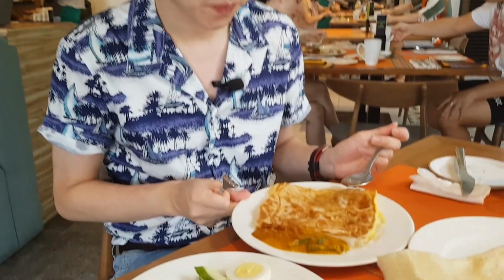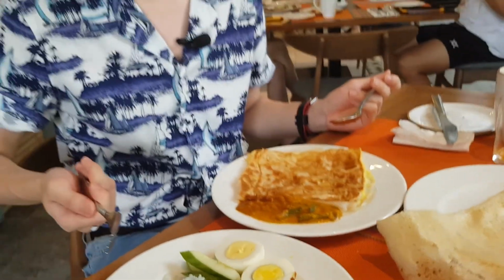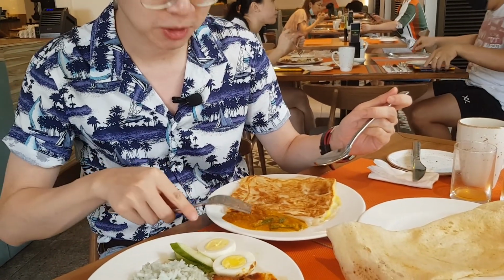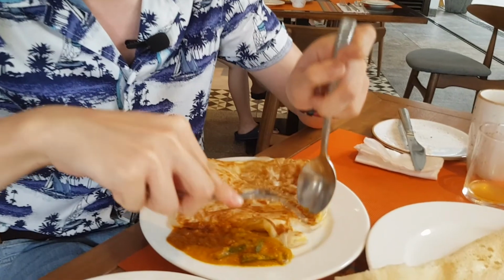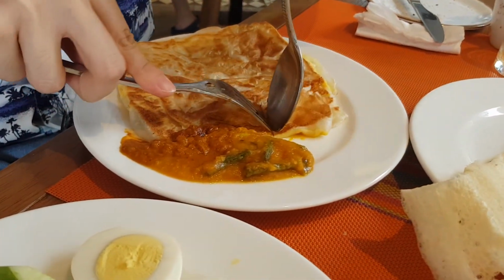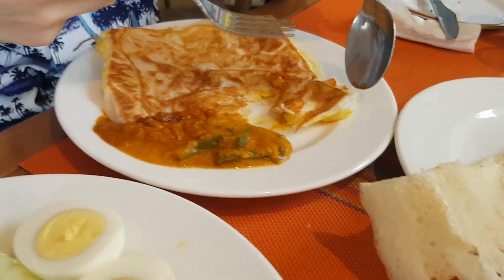So the next plate I have here is a roti telur. You can get this at the local mamak shop in Malaysia. And I have here also some dal curry and some chicken curry. I know you're supposed to use a knife to cut things, but in Malaysia this is how we eat it. Some people use hands to eat it as well, and that's the traditional way of eating it. So let me just tear this roti telur, and there's egg inside this roti, so it's called roti telur.